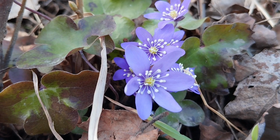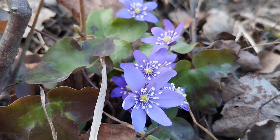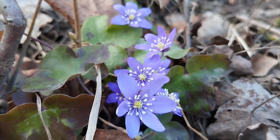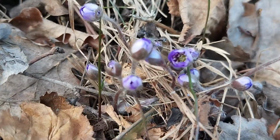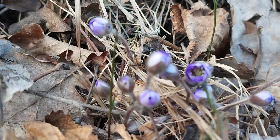About the roots, they can survive for 100 years. The habitat: blåsippa grows in woodlands in the northern region. It is found in southern and central Scandinavia and in southern Finland.